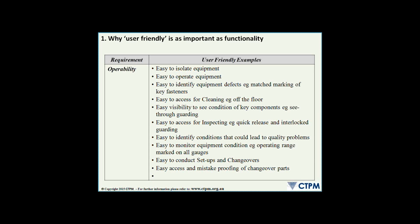And again, easy to isolate, easy to operate, easy to identify defects, easy to access for cleaning. In other words, have the equipment off the floor, easy visibility to see conditions of key components, easy to access for inspecting, easy to identify conditions that could lead to quality problems, etc. So again, it's creating that listing of all the things to think about as you go down the path of getting new equipment.